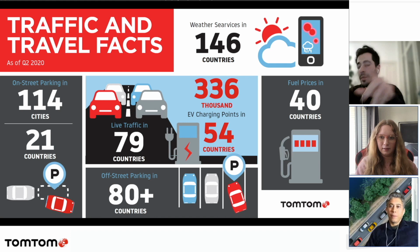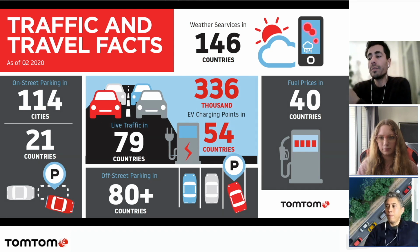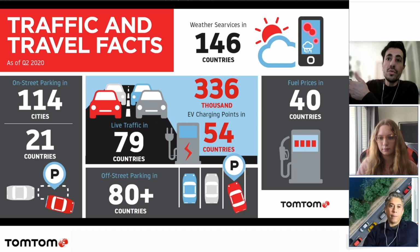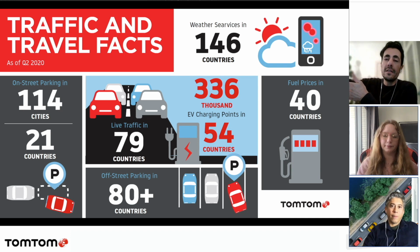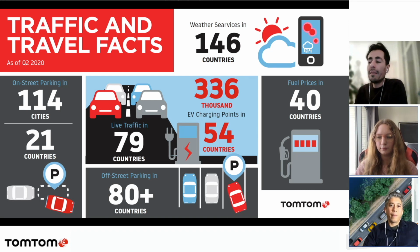It's not only traffic, but this data allows us to do many other products that are not even on the slide. We even use the same data to create fresher maps, because if there's a new road and you see the data coming through that new road, it's an indication that we have to draw a new road in the map. So we do many things with this data.